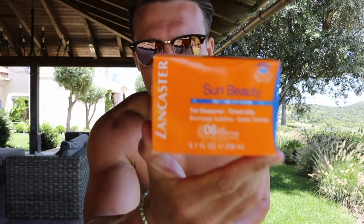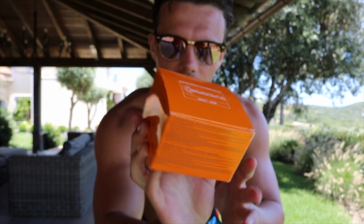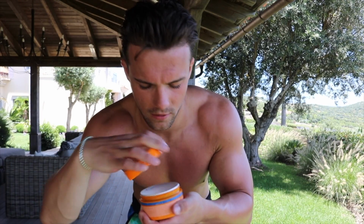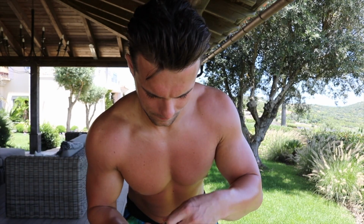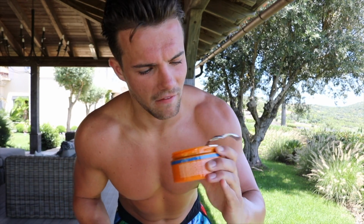Okay, so today is the day we drop down to factor 6. Don't know if you can see that. Focus, focus, focus. And this is a Lancaster Sun Beauty Fast Tan Optimizer Tan Deepener factor 6. Let's do it. Two more days left in Portugal. Now's the time. Oh. Ooh. Ooh. What the fuck? Black sun cream. Never have I ever.